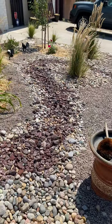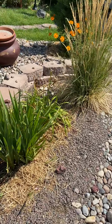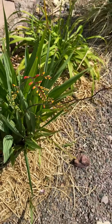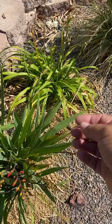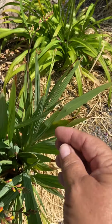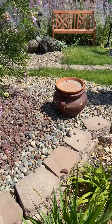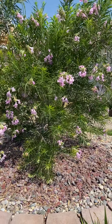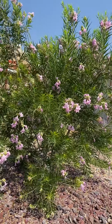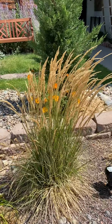And then up over here, the crocus has started to bloom. We've got some buds on the crocus. That's looking pretty good. You can see how the sun is harsh on these things. You see the tips are actually burnt, and that's just from the sun. That's from the high heat. I was hoping that this tree would give it enough shade, but it hasn't gotten big enough to do that yet. Eventually it will.